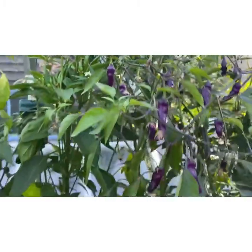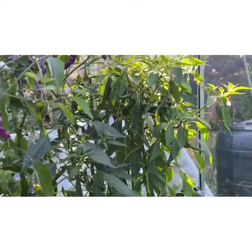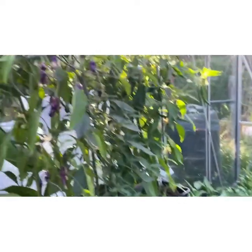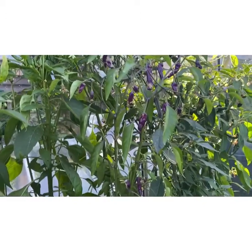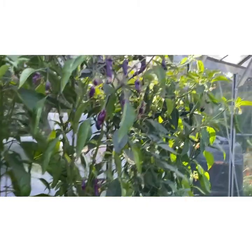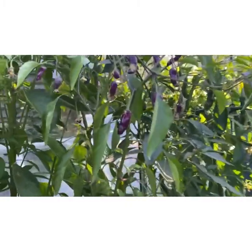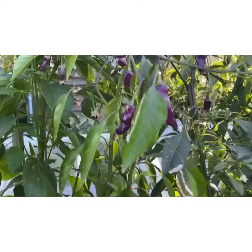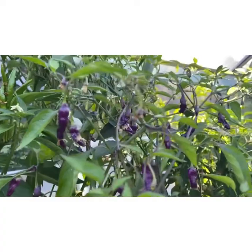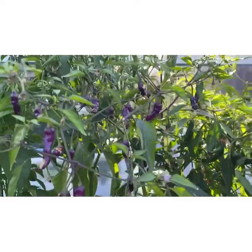These chilies here are all in pots, the ones on the shelf here. I wanted to do an experiment to see which would fare better, the ones in the greenhouse bed or the ones in the pots. And actually, at the moment, it kind of depends on which variety. I would say they're kind of equal. They're probably a bit bigger in the beds, and I guess that is for the obvious reason that they can get their roots further into the ground.